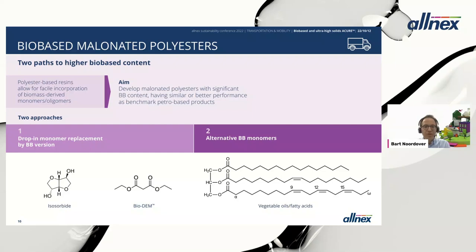So if we look at the first approach, we focused on replacing diethyl malonate, which is an important component in our resin system, by a bio-based version. But we also looked at alternative monomers, such as, for example, isosorbide and succinic acid.